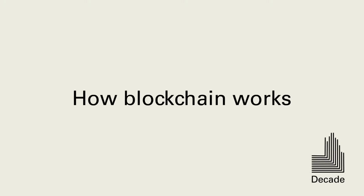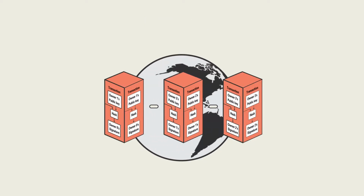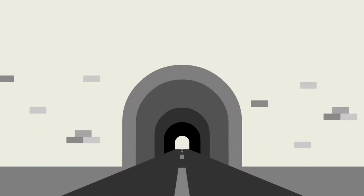How blockchain works. Some say that blockchain could dramatically change the world, the way that big tech like the internet did. What is blockchain and how does it work? Blockchain is an infrastructure technology for one of the most basic things that we do, record keeping.